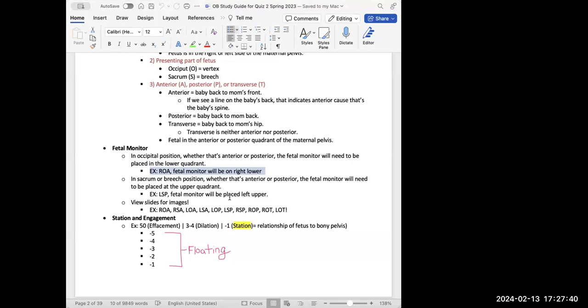Yes, the mom's positioning. Okay. There's probably examples in your slides that I don't have that you could see to verify it, but she should label them. Let me see, I could probably pull up an example on Google, like ROA positioning for baby. Images.